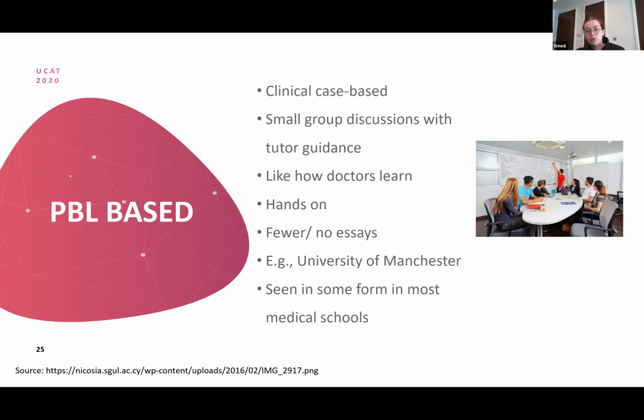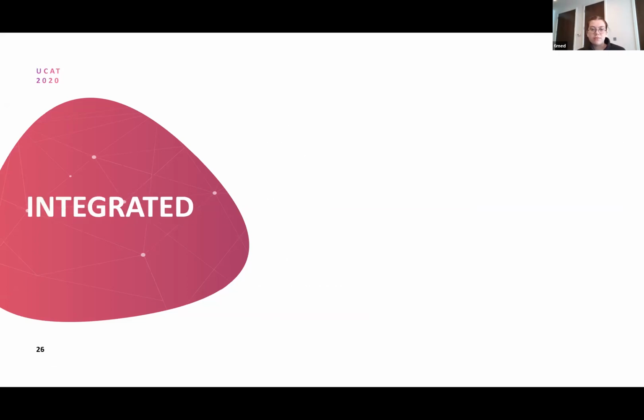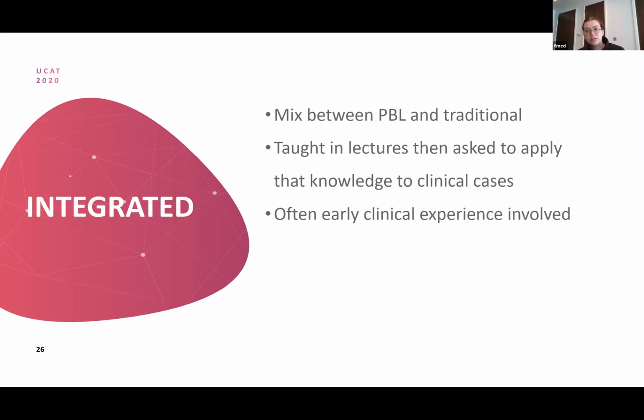But this is now being incorporated in some form in pretty much every medical school. I think even Oxford and Cambridge in their later years use some sort of case-based learning. So integrated, it's just a mix. And usually you have lectures. So PBL-based universities do also have lectures. We just have a lot fewer of them.